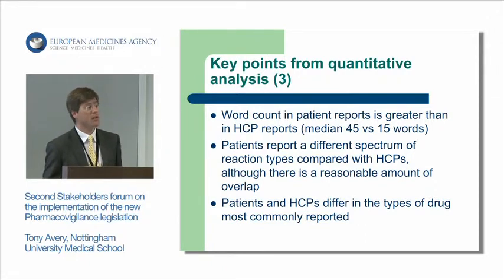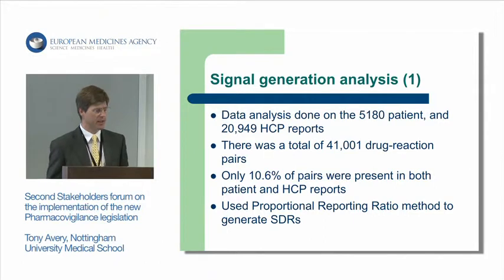And they reported a different spectrum of reactions, although there was a reasonable amount of overlap. And they also differed in the types of drug most commonly reported. And we've got all this in great detail in our report if you want to see it in more detail.